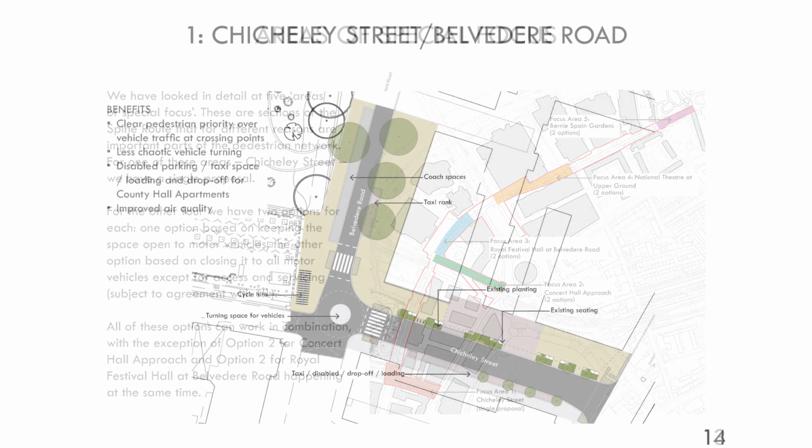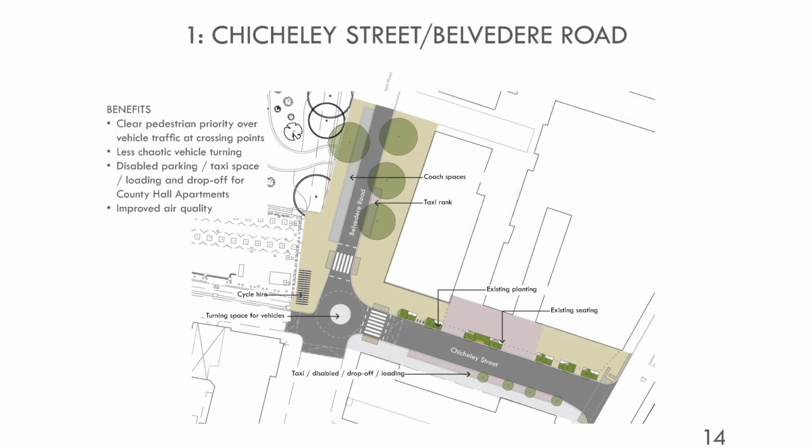Recent enhancement works as part of the South Bank Place development have made significant improvements to the public realm on Chicheley Street and on Belvedere Road adjacent to Jubilee Gardens. Despite the improvement works, the pedestrian crossing experience is challenging. We propose to resolve this with 2 controlled crossing points, which will give clear pedestrian priority over vehicular traffic. We are also proposing to form a turning circle to make vehicle turning less chaotic.